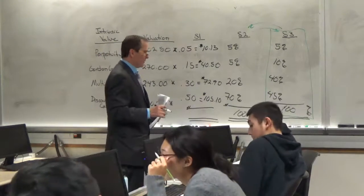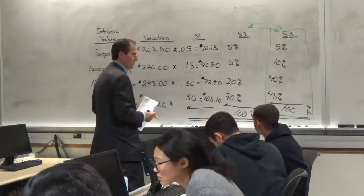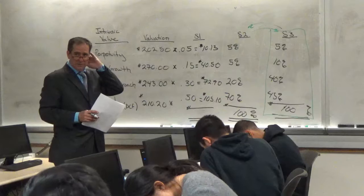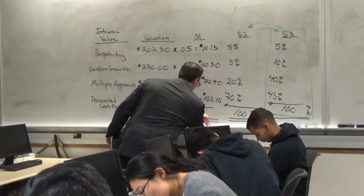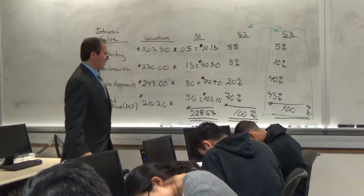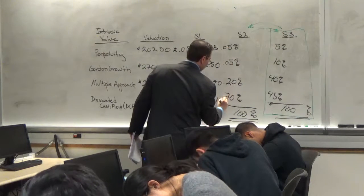So the little mathematical shortcuts come in really handy. So if we add this up, what do we get? What's the intrinsic value under the first scenario? 228.63. 228.63. Got it. Excellent. Okay, 0.05, 0.05, 0.2, 0.7.